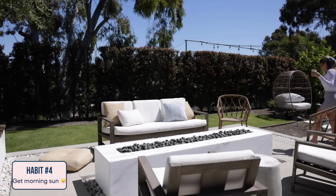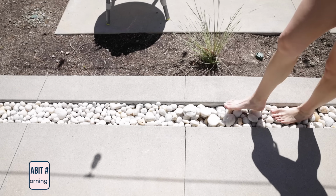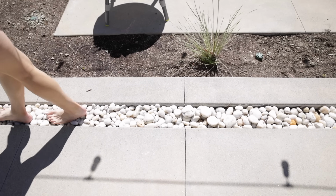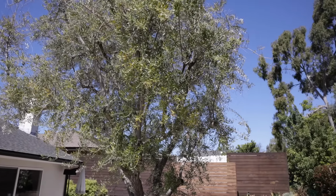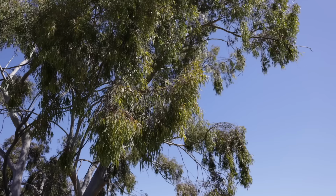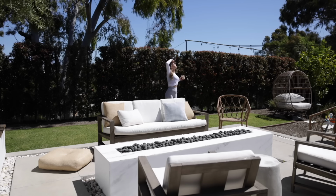This is probably one of the most underrated habits, but it's one that I've really focused on doing every single day for the last 6 months or so, and that's getting morning sun. Morning sun is different than daytime sun. It doesn't have all the bad UV. It can help increase serotonin and boost your mood. Plus you get the vitamin D, and getting daylight and that morning sun really does help improve your sleep as well, because it regulates your circadian rhythms and helps regulate your hormones.